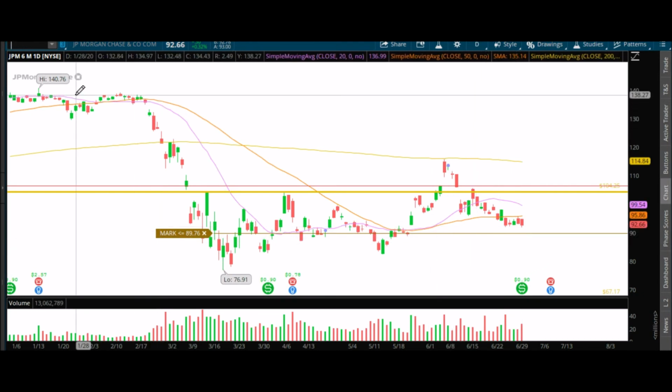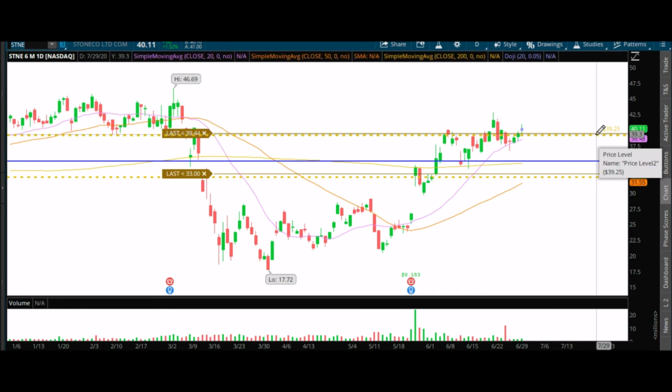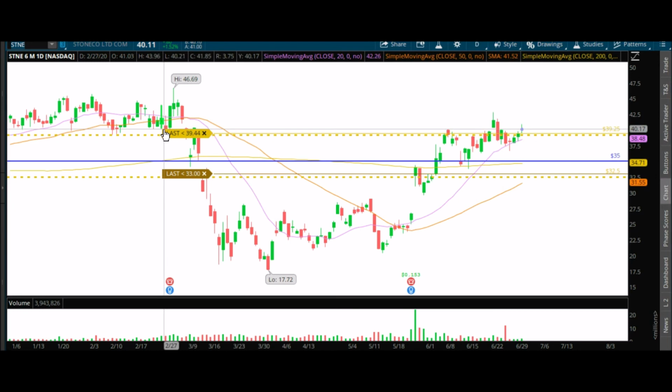Let's go to STNE. This is a nice bullish pattern going right here. It looks like we're about to explode up here to try to challenge this candle. This price level was posted there probably a year ago, and look how important it's been. Look how it's kind of just hanging out around 39.25. And let's see what the low was here. 39.49, close enough. Definitely bullish right now. Short float was high on this. It's not anymore. Obviously, you can see this huge run up it's had.